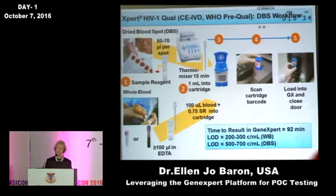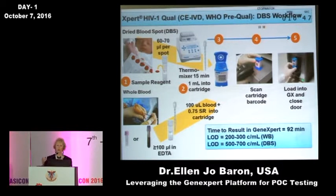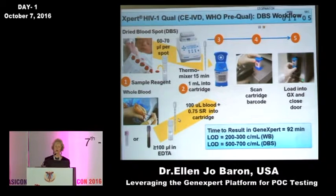So this is a test for either dried blood spot or whole blood using a micropipette, where the spot has to be lysed and treated in a warm thermomixer for 15 minutes, and then the liquid is placed into the cartridge, and the cartridge is tested on the machine. In the case of a micropipette, the blood is placed directly into the cartridge. Some sample reagent is also placed in the cartridge, and within 1.5 hours, the results are available.